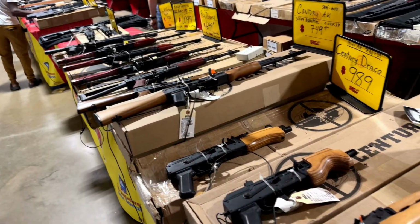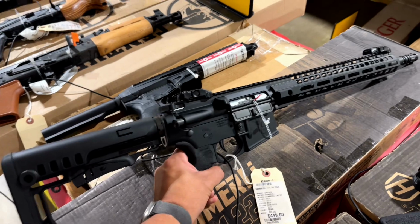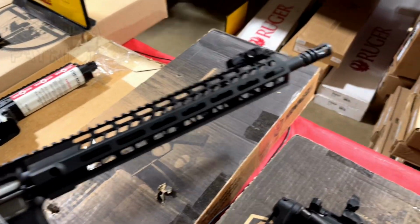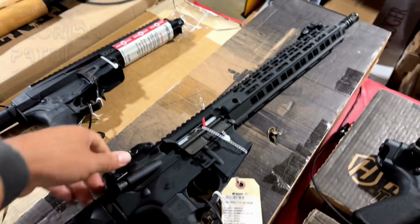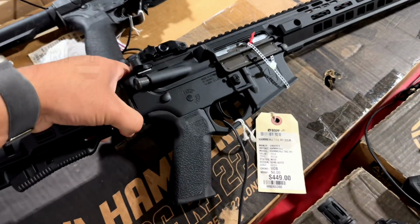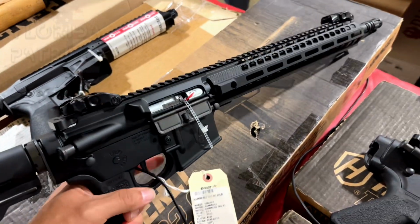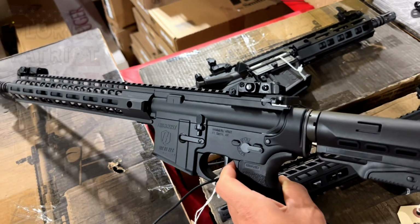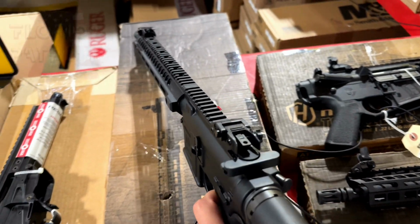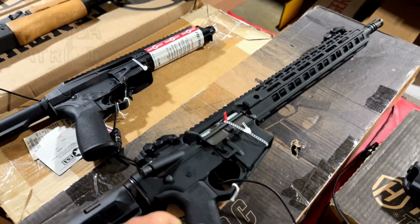A bunch of AKs, a bunch of Dracos, but this one actually caught my attention. Now, what do you think? First time you see it, what do you think? With that handguard with the muzzle device on it, it looks like 5.56, maybe .308. A little closer inspection, you can see it's actually .22 LR. Bomarex coming in at $449. That's a good looking .22 LR. Right off the bat, I thought it was something bigger, but like my wife always tells me, size doesn't matter. All right, let's move on.